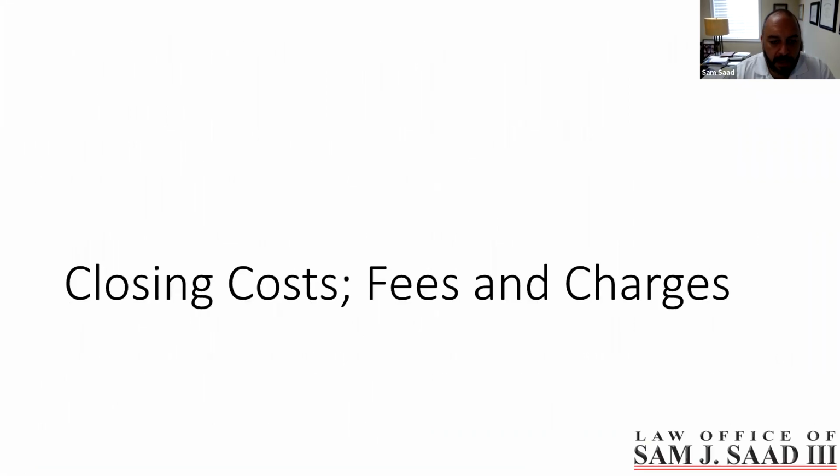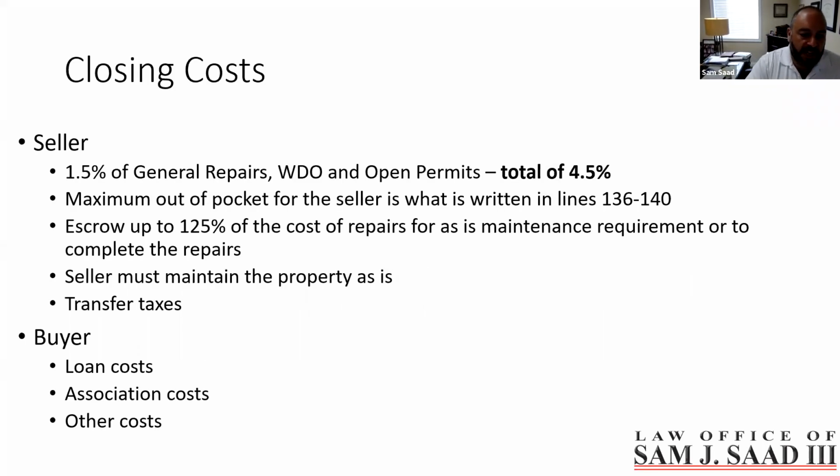Okay. Closing costs, fees, and charges. All right. So here's where we get into my favorite part of who pays for title insurance, right? It's always a question. So closing costs for the seller, they pay up to, depending on what you negotiate, there are blanks on line 136, 138, and 140 for this. You pay up to 1.5% for general repairs, 1.5% for WDO, and 1.5% for open permits, for a total possible default amount owed by the seller of 4.5% of the purchase price. That can be a big number.